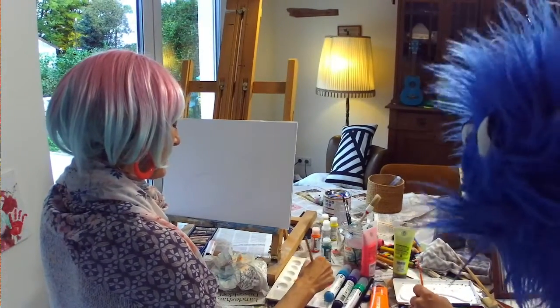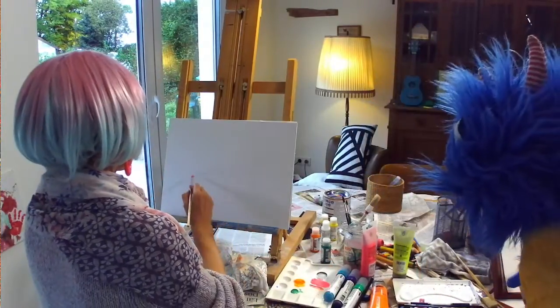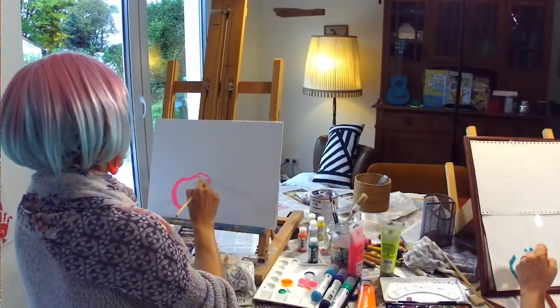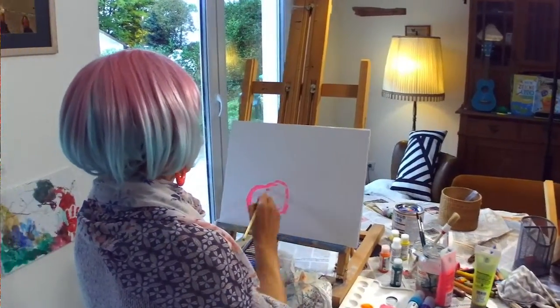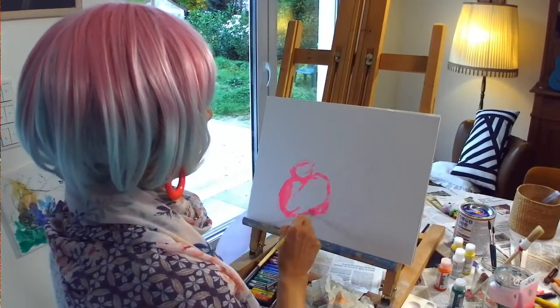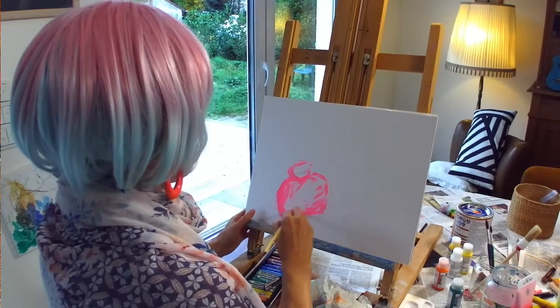So where do we start? It doesn't matter. What do you paint first? I think with the cute little fluffy butt. The fluffy butt. Okay. The most important thing is to have fun and to just play and just go and really soft.